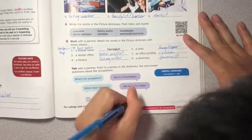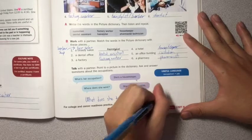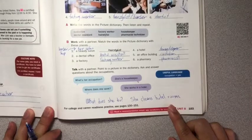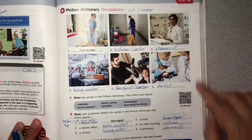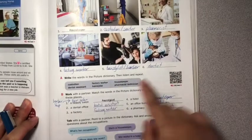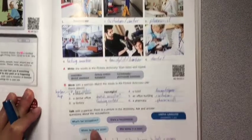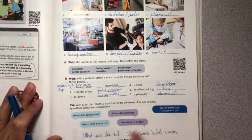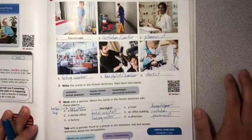She works in hotels. She cleans hotel rooms. So she cleans the rooms in the hotels. All right, what's her occupation? She's a pharmacist or a pharmacist technician. Where does she work? She works in a pharmacy. What does she do? She makes medicine.